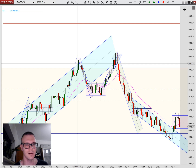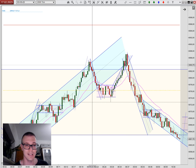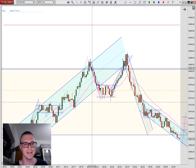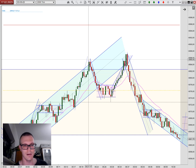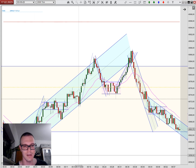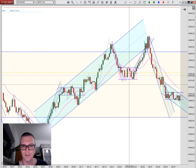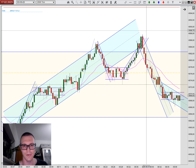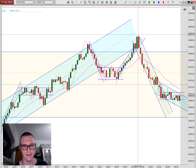And a break here, but as I said, some people take a short here blindly, but I cannot take this. I'm usually waiting for lower highs, especially when there's an uptrend in play like here. So prices made a new high here, same story. Cannot take just a short here.